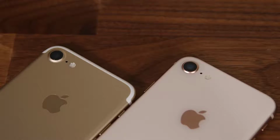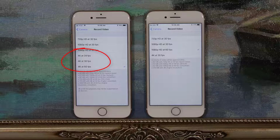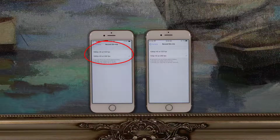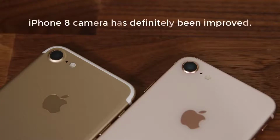And it's not just in photos that the iPhone 8 improves. You can also record 4K video on the iPhone 8 at 60 frames per second. The iPhone 7 can still record in 4K, but only at 30 frames per second. Additionally, the iPhone 8 can record slow motion video at 1080p at 240 frames per second, which is quite amazing, while the iPhone 7 can record 1080p slow motion at 120 frames per second. So overall, yes, the iPhone 8 has the better rear camera.